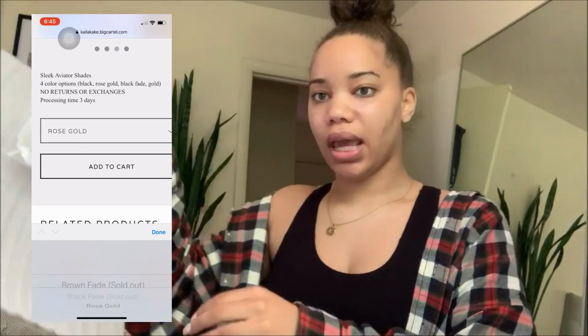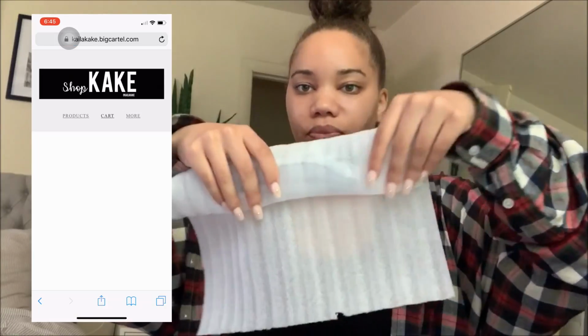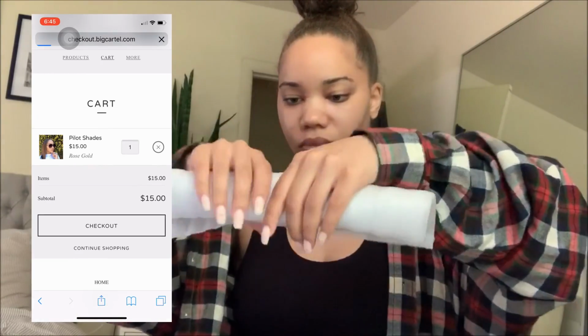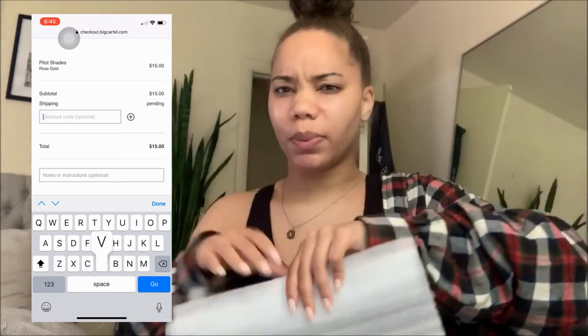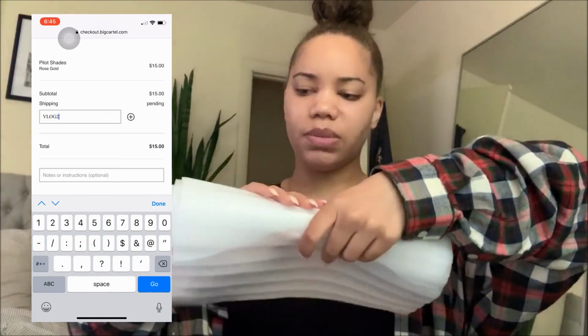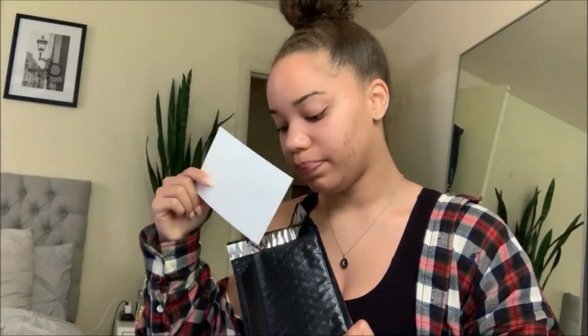So I pretty much just lay the glasses in there and I roll it. Boom. And then I roll it again because I just want to be super protected. I want whatever you guys purchase from me, I don't want it to come broken. All right, so I just put it in here and then I put the person's initials on here. If I have more than one order, I just do that because I don't want it to get mixed up or anything. And then I go ahead and add a little note, and it gives you guys a coupon code to come shop again.